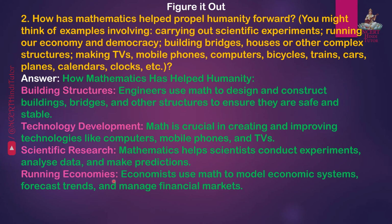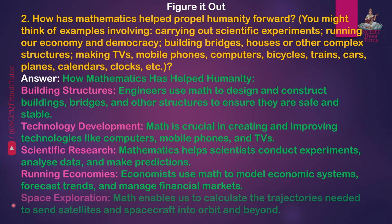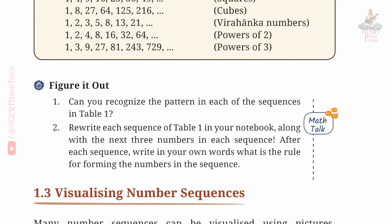Next, running economies. Economists use math to model economic systems, forecast trends, and manage financial markets. Next, space exploration. Math enables us to calculate the trajectories needed to send satellites and spacecraft into orbit and beyond. Page 3. Figure it out. Question 1. Can you recognize the pattern in each of the sequences in table 1?